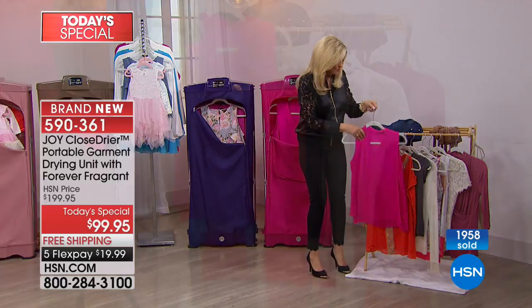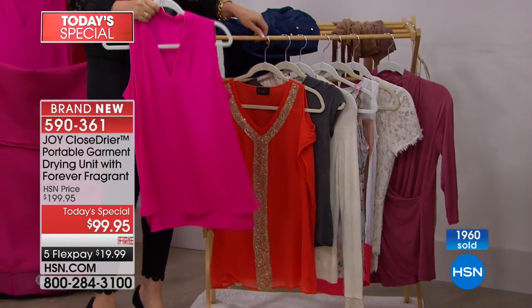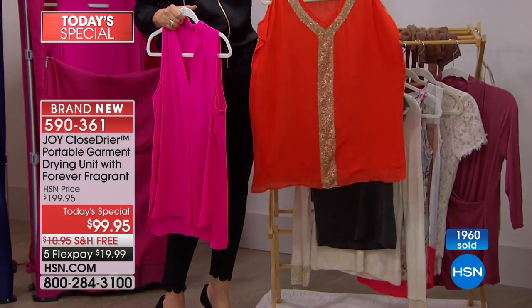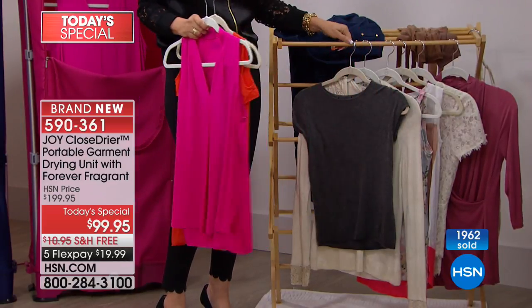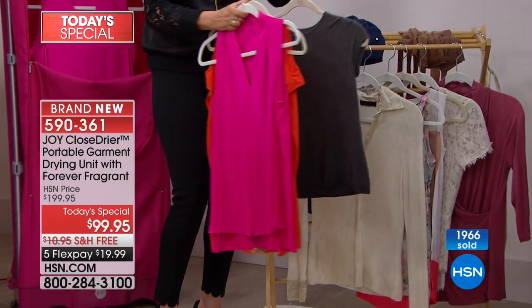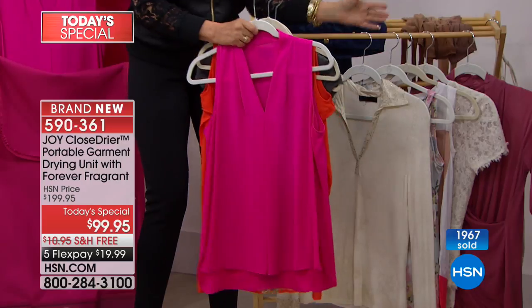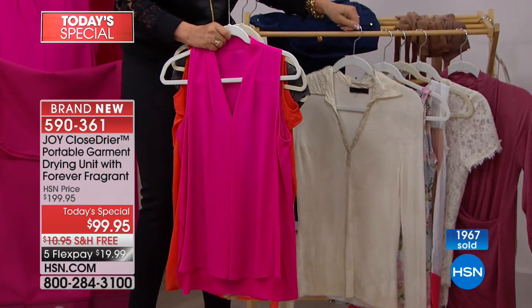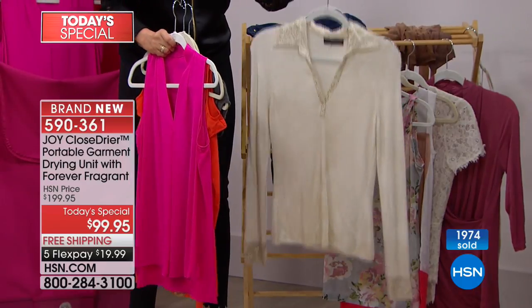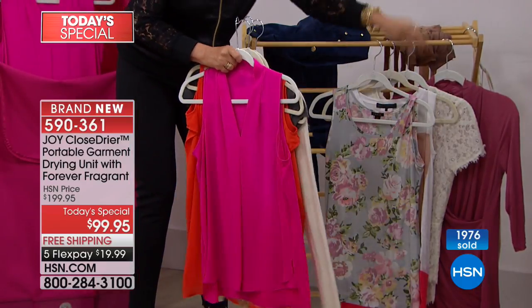But here we go. So this one, 15 minutes. Look at this with embellishments. 15 minutes, silk and embellishments here. How about cashmere sweaters? 30 minutes, these are soaking wet. These would be here till tomorrow at least. If I put them in the clothes dryer, this one would be done in 30 minutes. It's sopping wet here.